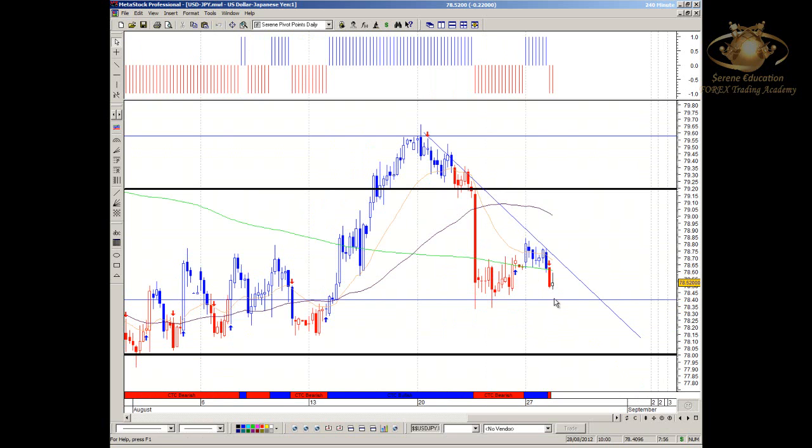So a nice close below 78.40 here, a bearish engulfing candle, would definitely signal that 78.00, our major support and resistance level on our weekly and daily, would be our next potential target for this pair for the foreseeable future.